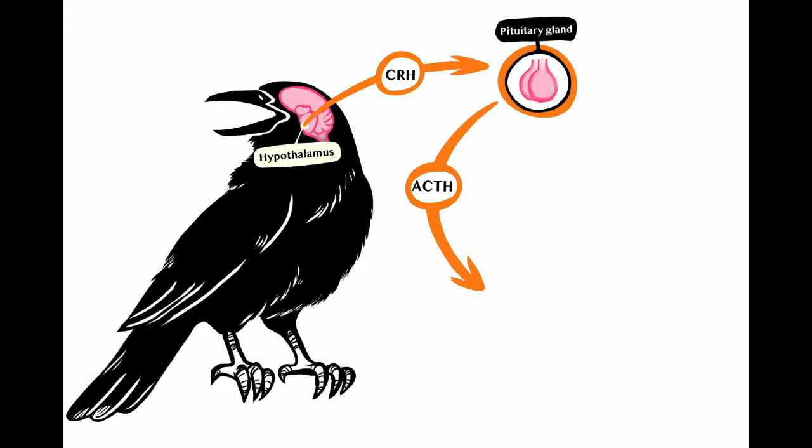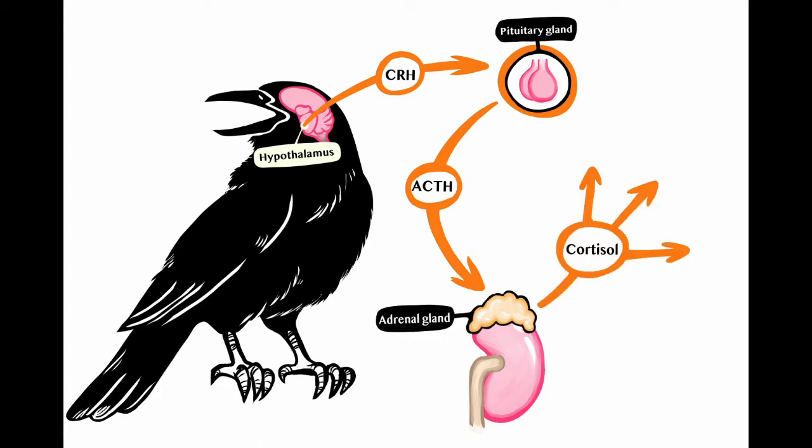The environmental cue, a lack of food, triggers the hypothalamic-pituitary-adrenal axis. This involves the hypothalamus releasing a hormone called corticotropin releasing hormone, otherwise known as CRH. This then signals the release of adrenocorticotropic hormone, ACTH, from the anterior pituitary gland. This new signal travels down to the adrenal cortex, which is located in the outermost layer of the adrenal glands, which are on top of the kidneys. This is where the stress hormone cortisol is released into the body.